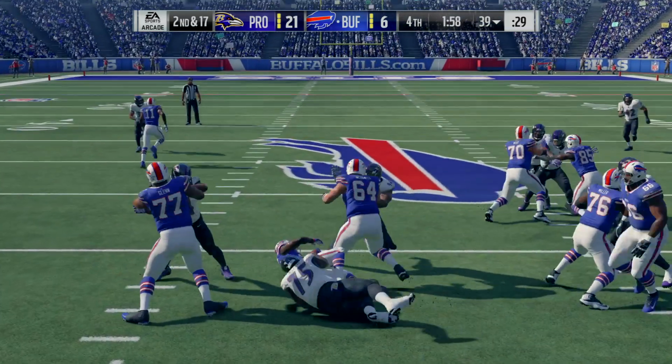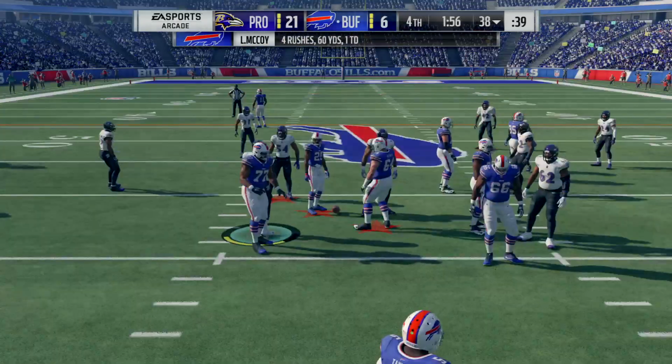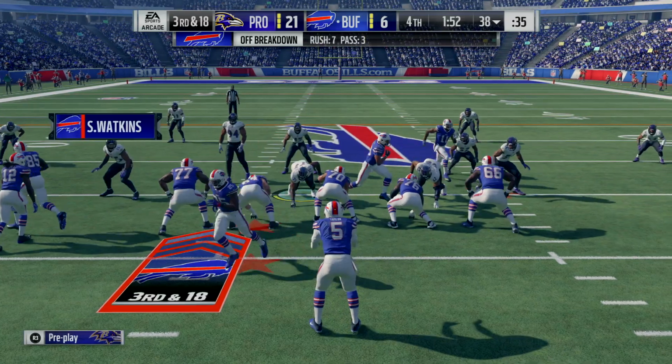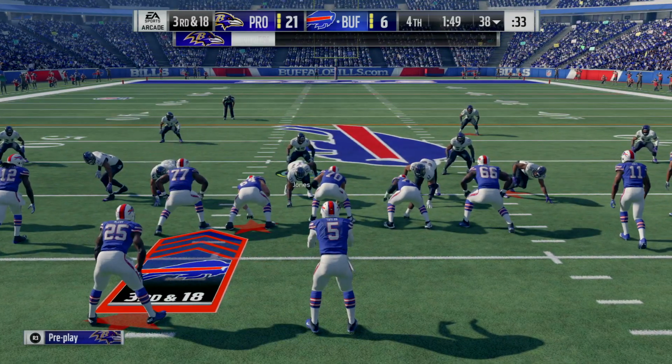Now Taylor with a draw to McCoy. And they won't fare much better here as he maybe gets back to the line. No gain on the play this time, and it'll be a 3rd and long situation coming up.